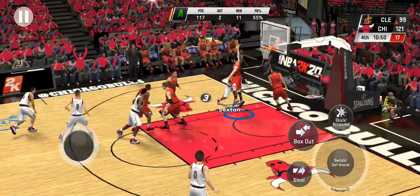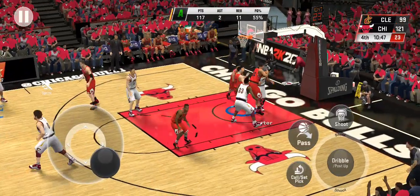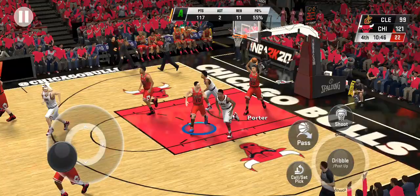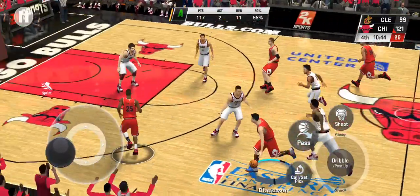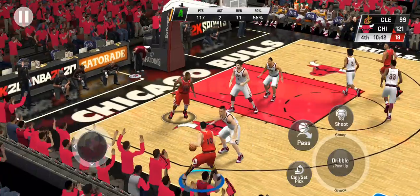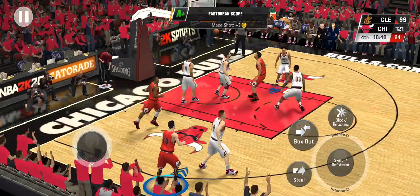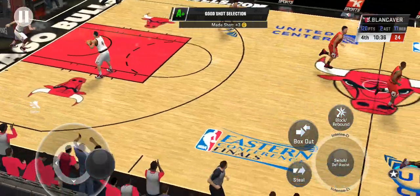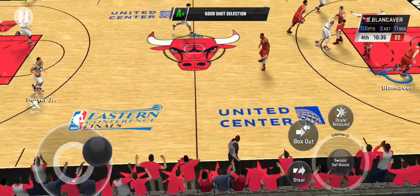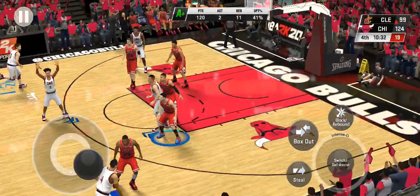Sexton. Chicago grabs a miss. The three. And he gets it to go. He's one of the guys that don't mind taking the three in transition when he's that open. He's lethal out there. So it's the Cavaliers here.